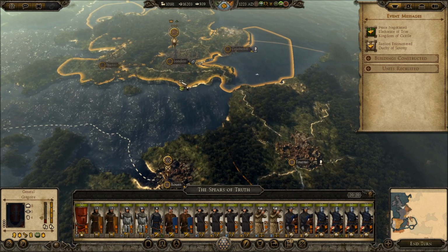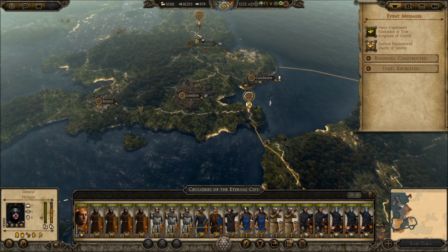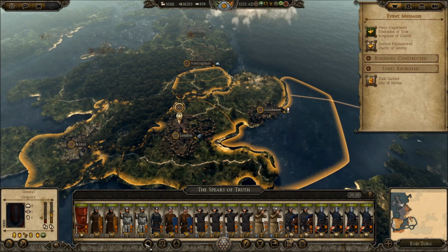Okay, you go to Tournai. And you will go to London. Or, yeah, stay there for one more turn or two. Wouldn't hurt.